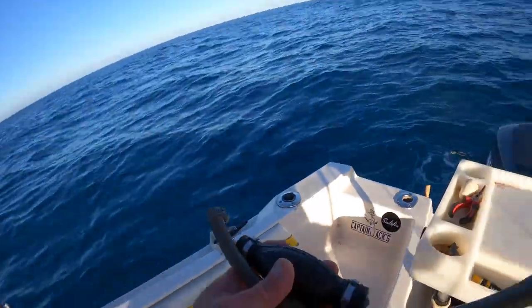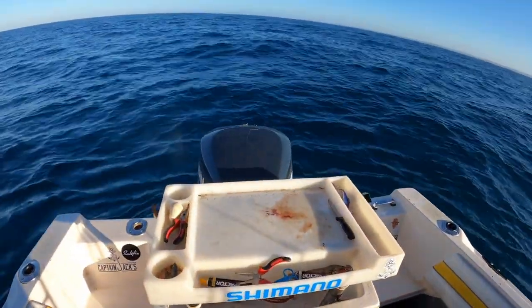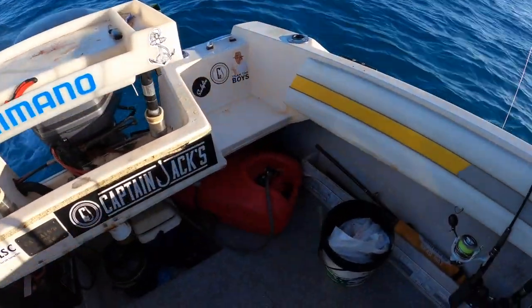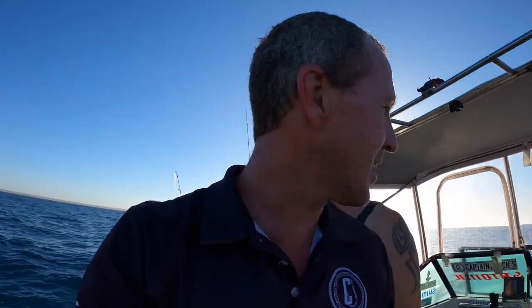All right, so what we've done, I've done away with this altogether, done away with the fuel primer. I figured that the outboard's got a fuel pump that should suck the fuel through. So we've just done away with the fuel primer, hooked it straight onto the fuel tank. With a bit of luck, it should get us in.